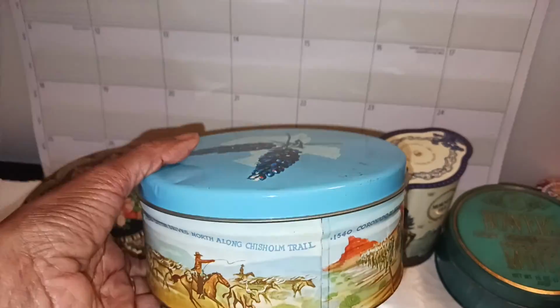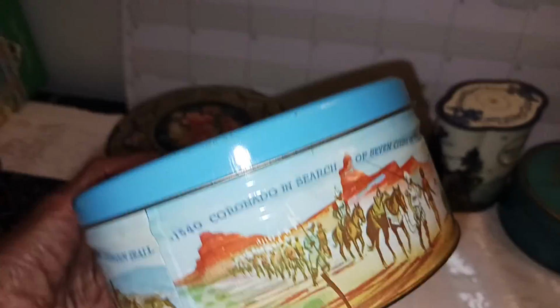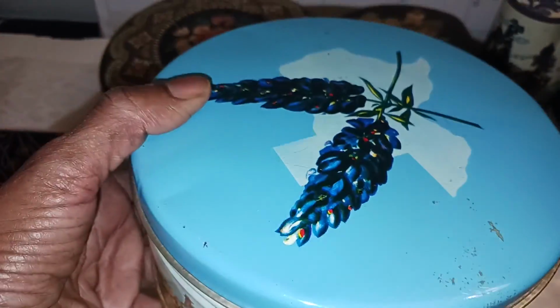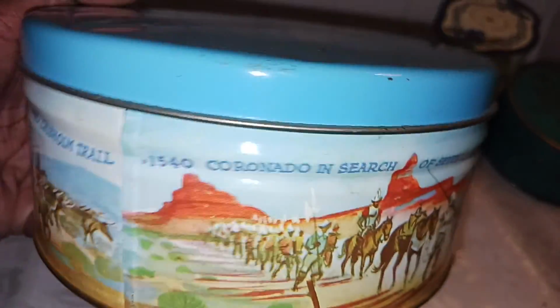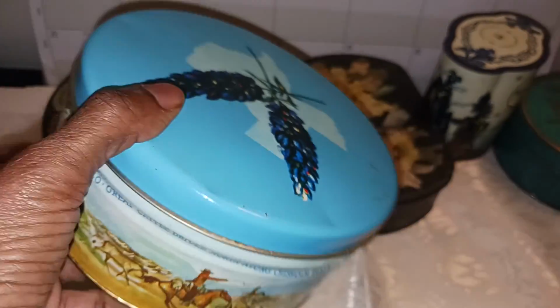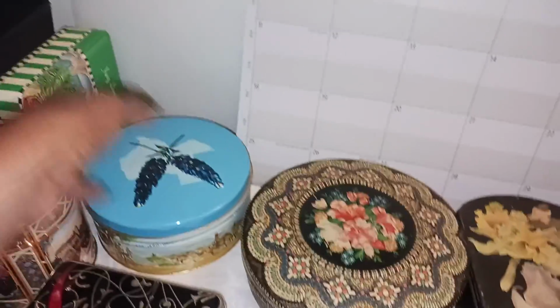But this was so cute to me. The color was stunning, and I picked it up because I thought it was a nice collector's piece. So it's the Texas. Some say fruitcake when I did my research on it, and it's a historical scenery. So I really enjoyed this piece just because of the color for the most part.